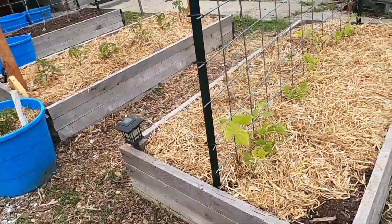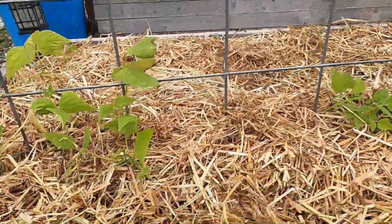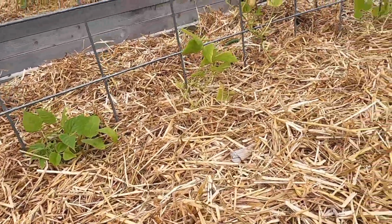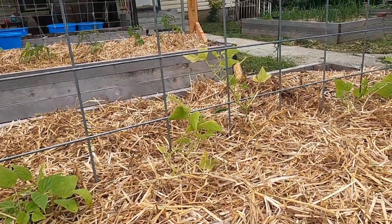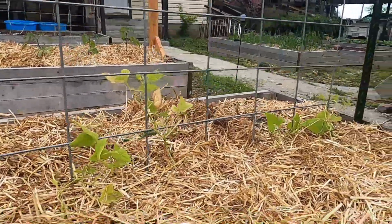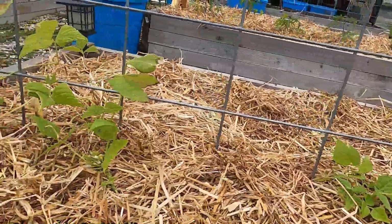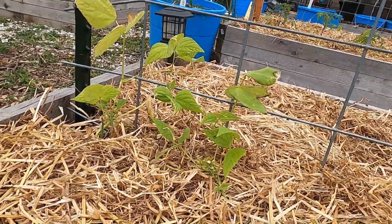And then here are the green beans. These are the ones that came from Melissa and Jeremy over at Good Simple Living. I'm still growing these guys. I'm not sure if the lighter color in the leaves is normal. I really don't recall that being like that last year, but I think they're okay.